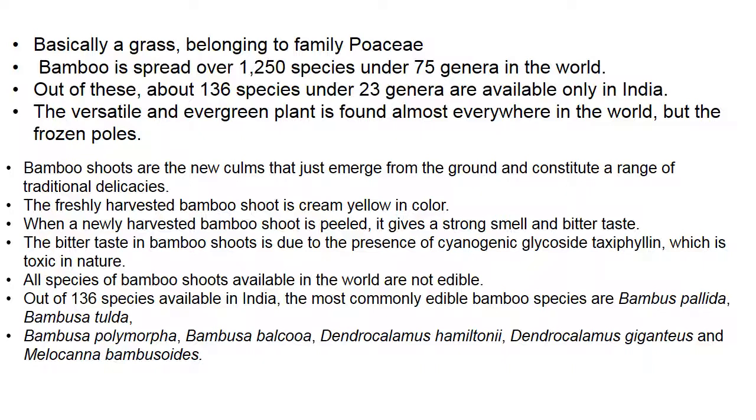The freshly harvested bamboo shoot is creamy yellow in color. When a newly harvested shoot is peeled, it gives a strong smell and bitter taste. The bitter taste in bamboo shoots is due to the presence of cyanogenic glycoside, that is a toxic called taxiphyllin, which is toxic in nature. Not all species of bamboo shoots available in the world are edible. All the species are not edible, only few are edible, that too with low cyanogenic acid.